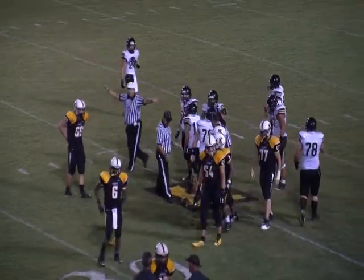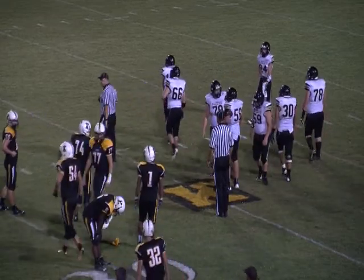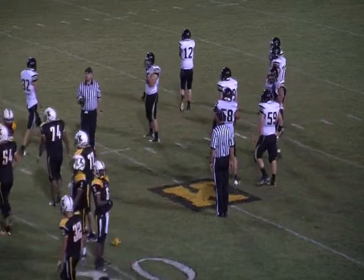In comes a flag. And a flag comes in late. Let's see what that's all about. Came in after the play? Yes, sir. I missed it. Personal foul against the Kennett Indians.